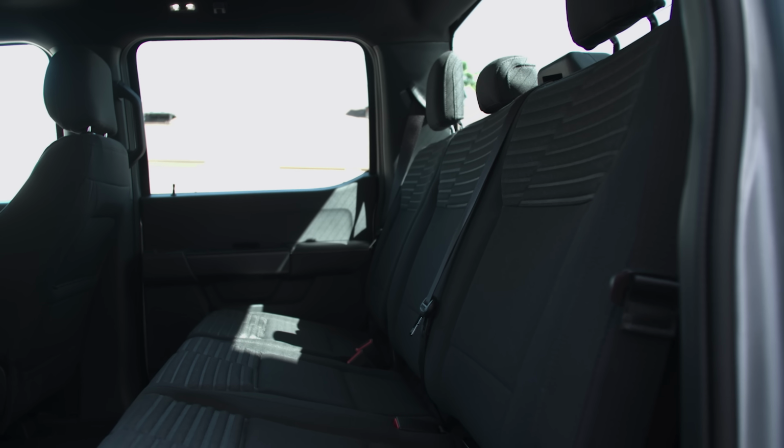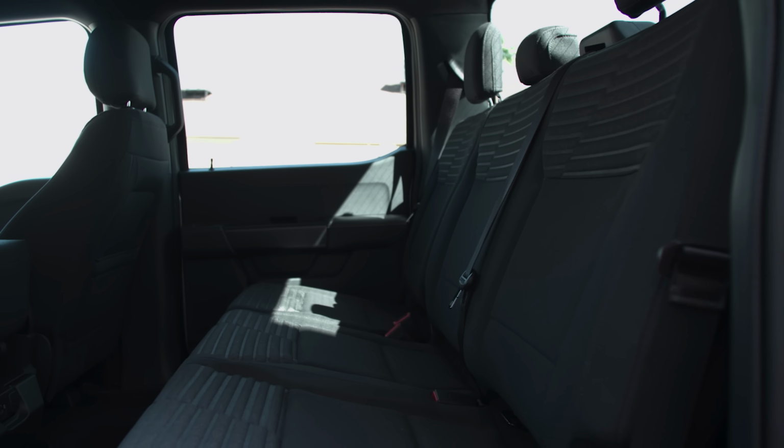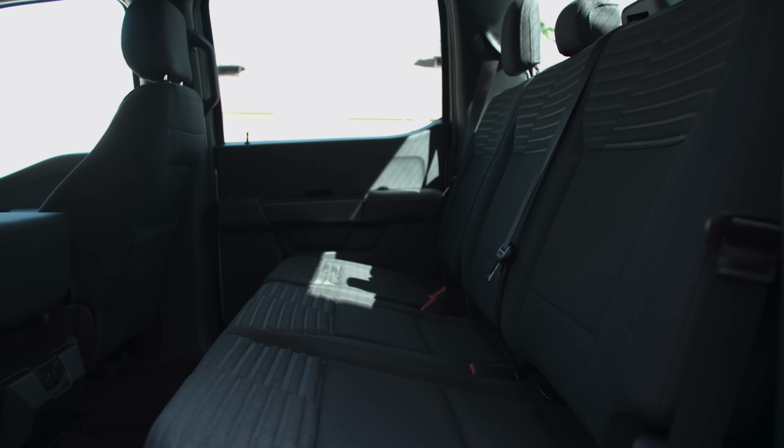You do have chargers and things in the console on the backside, so there's definitely enough amenities that it doesn't feel completely barren, and you're not just eating your knees sitting crunched up behind the driver or the passenger. Ford definitely made some improvements in this interior design in terms of storage that's just built in as well.